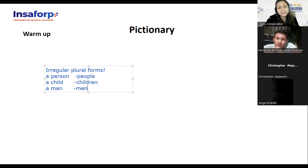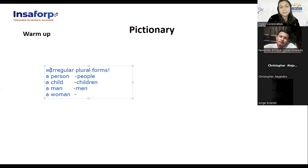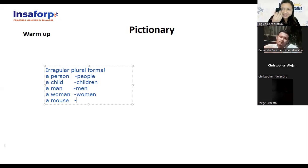The same with a woman. For example, Wonder Woman. But in plural is women. Okay, women. That is the plural form. Another one is, for example, this animal, a mouse. A mouse, the animal. And the plural form is mice. Okay? So it's important to know the irregular plural form so you don't make the mistake of saying persons or mans or mouses because that is not correct. Okay?